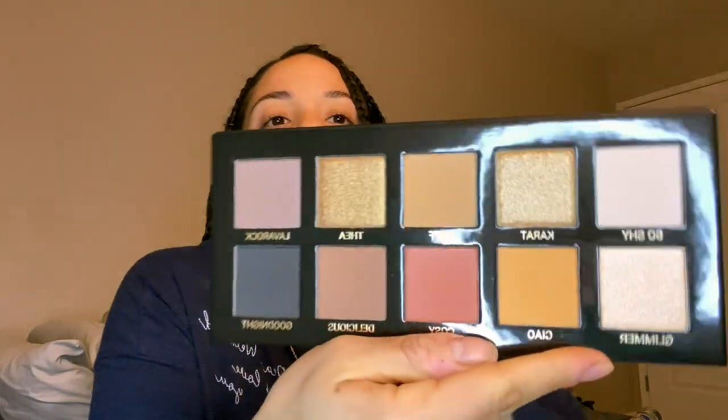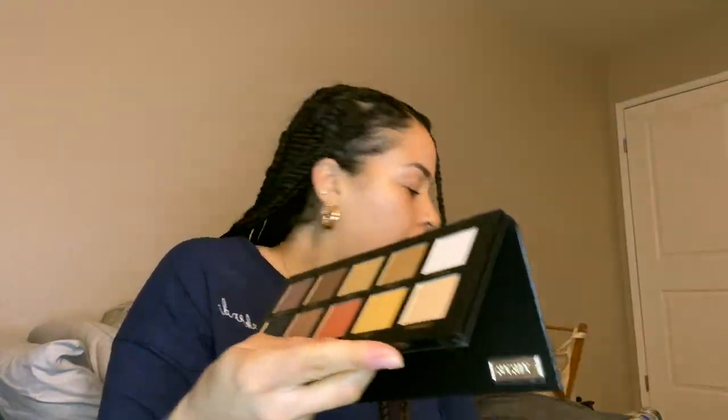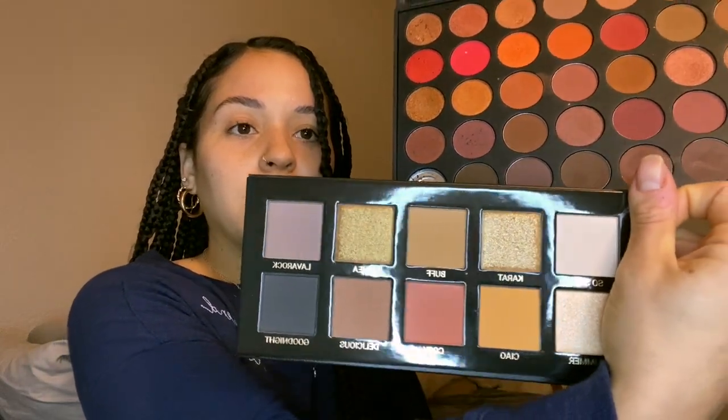Oh my gosh. Okay, so I saw her talking about it, and she said that her palette was super big, but this thing is huge. Oh my gosh, these pans, super huge. Okay, I'll show you really quick right next to me. I have a Morphe palette that I use a lot. Look how small, oopsies, compared to this. I don't know if you can tell, but these squares are huge. Oh my gosh, and it's so beautiful. Look at that.